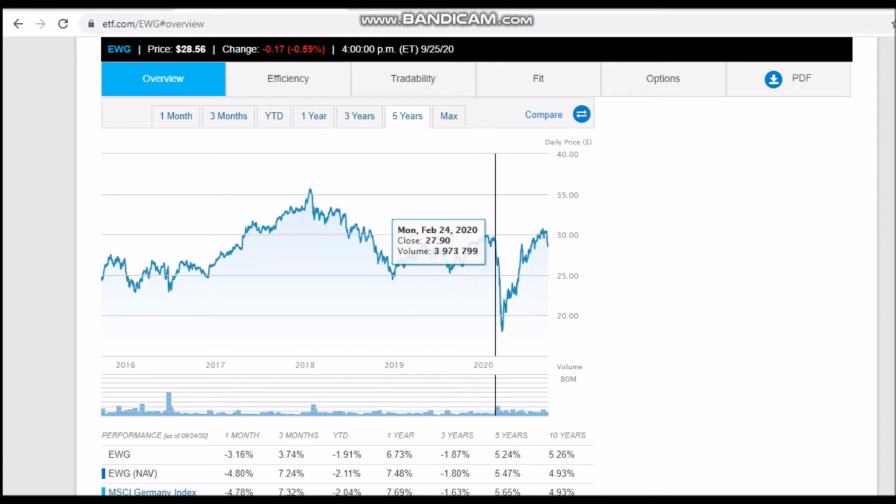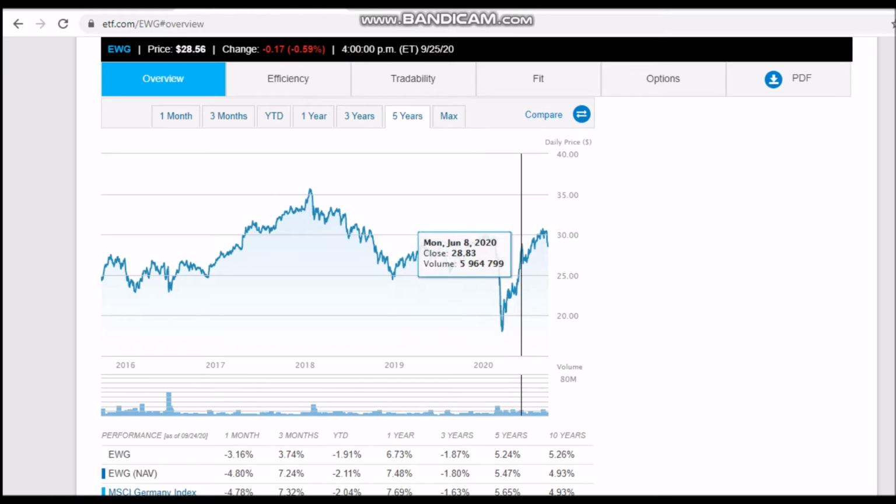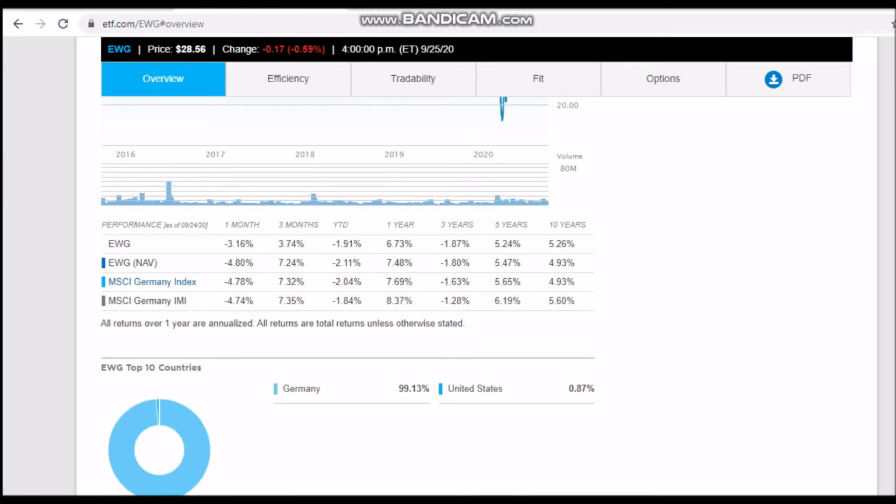But here, there's a problem. We all know that, I guess. As of March 5th, 2020, there was a problem based on the pandemic and so on. So it went down, but you see it started going up again, and it's going up. It's quite promising. For 1 month, it has a negative 3.16%, for 3 months 3.74%, for 1 year 6.73%, for 3 years negative 1.87%, for 5 years 5.24%, and for 10 years 5.26%. So it's really good. I'd advise anybody who wants to invest to go into this.